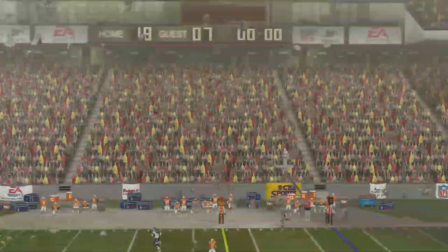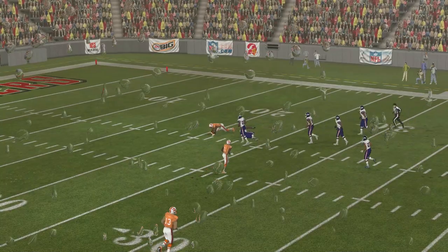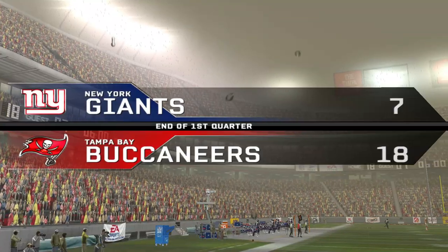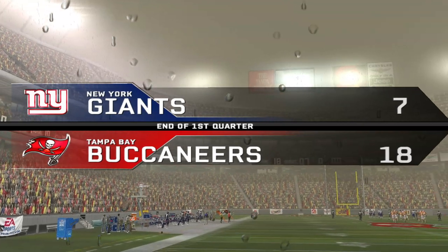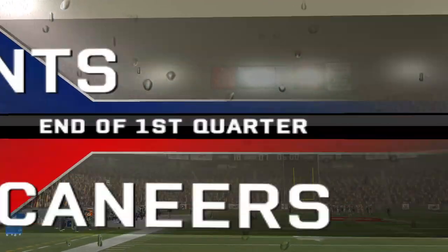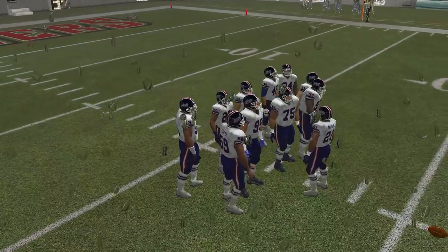Looking for something long. He has it. Number 24 comes up to make the play at the 21-yard line. Tampa Bay has started off quickly as the first quarter comes to an end with the score 18-7. And we're ready to start the second quarter.